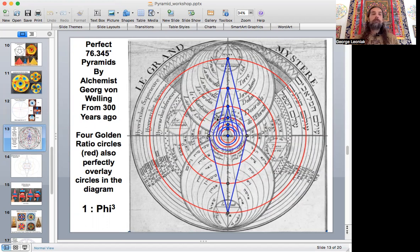This might be a reprint of the original work, but nevertheless, we can see that even the golden ratio, which are these red circles that are emanating from the tops of the pyramids, are on precise circles within the diagram. So the whole thing must have had some phi organization right from the start of the grand mystery here, which of course probably has much information and wisdom in it when it is fully decoded and deciphered.